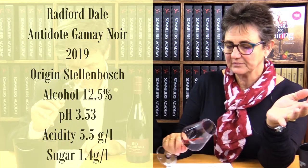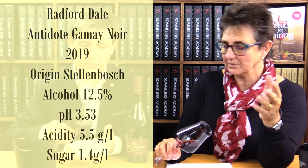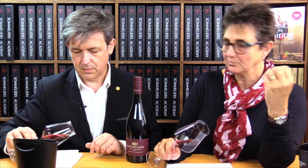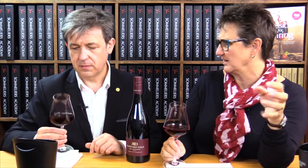The color is definitely on the lighter spectrum. So it's not your Cabernet, Merlot, Shiraz color. It's translucent, you can see through it, but it lacks the blue of Pinotage and it lacks the brick red of Nebbiolo. On the nose, it is incredibly spicy.